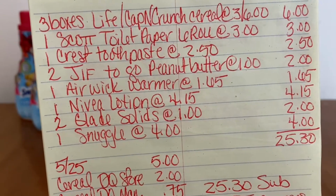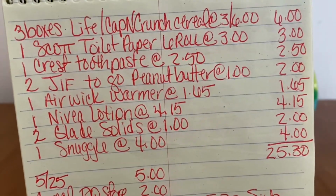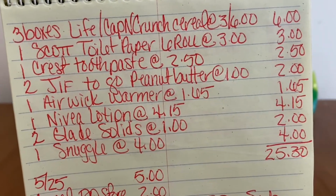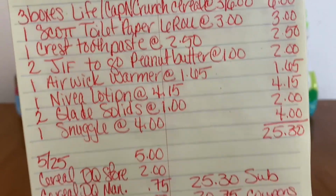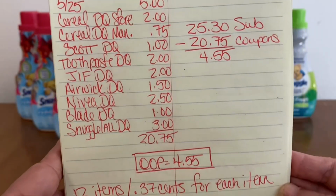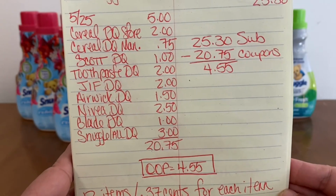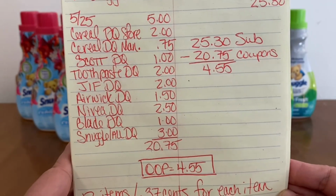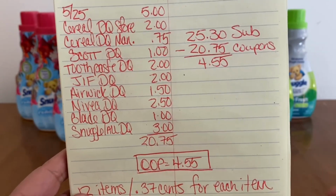The Nivea lotion that runs $4.15, we're paying 37 cents. You guys, this is an excellent all digital scenario. Okay, there it is. And here's this part. 12 items, 37 cents for each item. Great price, you guys.